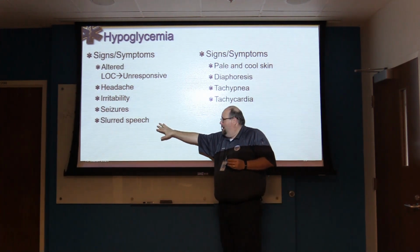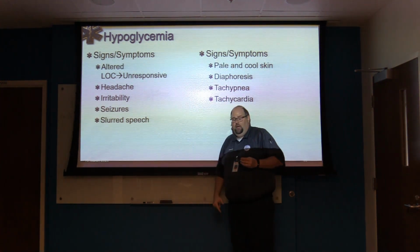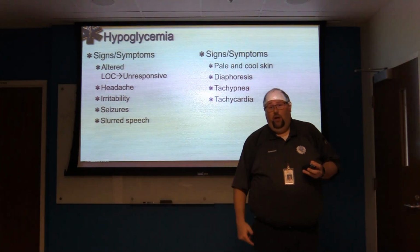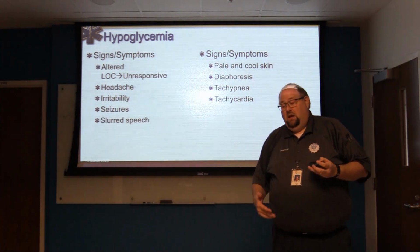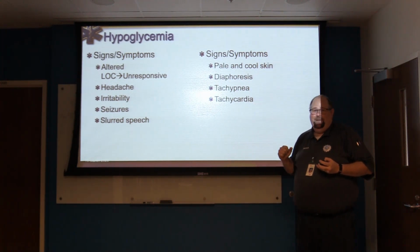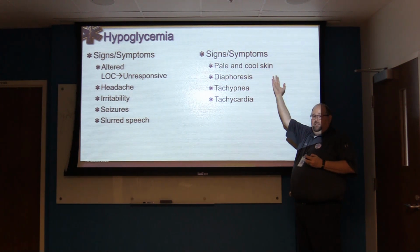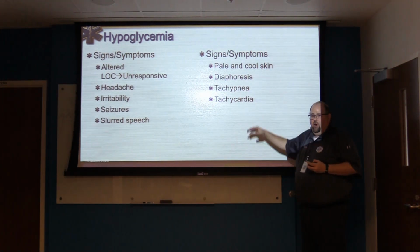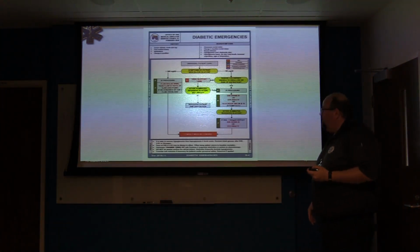We assume, and it's caught several people by surprise, slurred speech, we assume, oh, hey, they're drunk. This is where several fire and EMS departments have actually been sued, because they assume that the patient is drunk because they have slurred speech. They write it off, it may be at night, and the slurred speech actually was because they were hypoglycemic. They may be pale and cool. We typically see that. Sometimes they're profusely diaphoretic. Tachypneic and tachycardic, part of that stress response. So those are all the signs and symptoms that we may see.